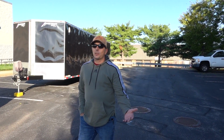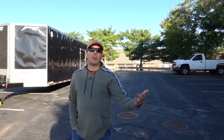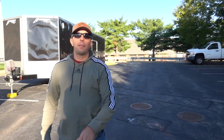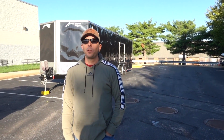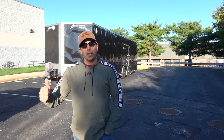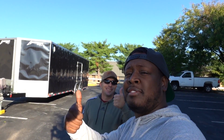So I saw the Titan XD with the diesel and I had to bring it back for Team Titan, man. I can't let them go out like that. So I brought the 5.6 down here for JB to review, and hopefully we can bring a better light back to the Titan XD because it's a great truck. Absolutely. Team Titan. Team Titan.